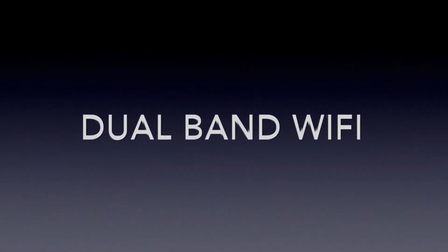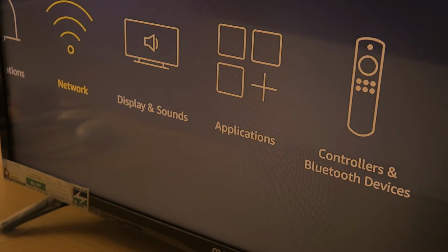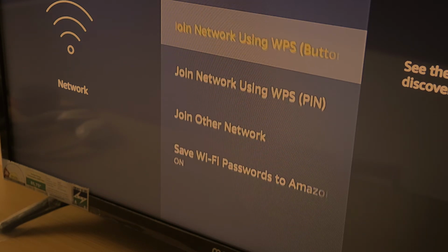The next feature is the dual band Wi-Fi. It can also connect to the 5 GHz routers, so this basically means less interference, and also if you have a very speedy network, then obviously this will support it really well. So in a way it is future proof. Now let's talk about the cons.